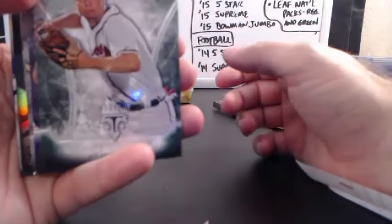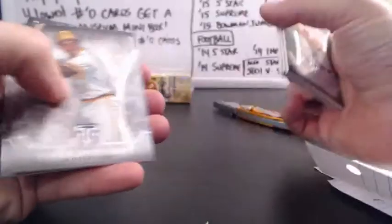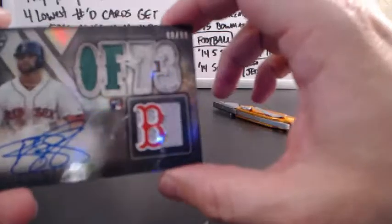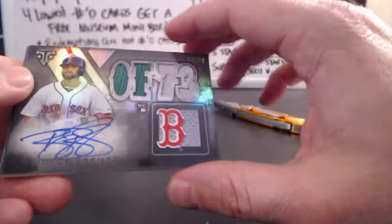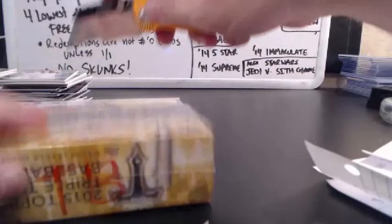Chipper Jones for the Braves out of 250. Madison Bumgarner, 354. Ted Williams, Dave Winfield, and Francisco Lindor. The hit for the Boston Red Sox, 8 of 99. Bryce Brentz. And for the Cubs, Anthony Rizzo, 15 of 36. I can go slower, sorry.